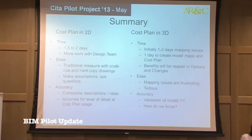So in summary, in comparison, in terms of time, ease and accuracy for the 2D and the 3D process: for the 2D process, which was scale rule on drawings, about 1.5 to 2 days, and we probably have a little bit more work to do with the design team. In terms of ease, it's a traditional measure with your scale rule, it's hard copy drawings, it's meat and drink to everybody. And again, we make assumptions and ask questions. Obviously, we don't have all the details at cost plan stage, so we make assumptions.